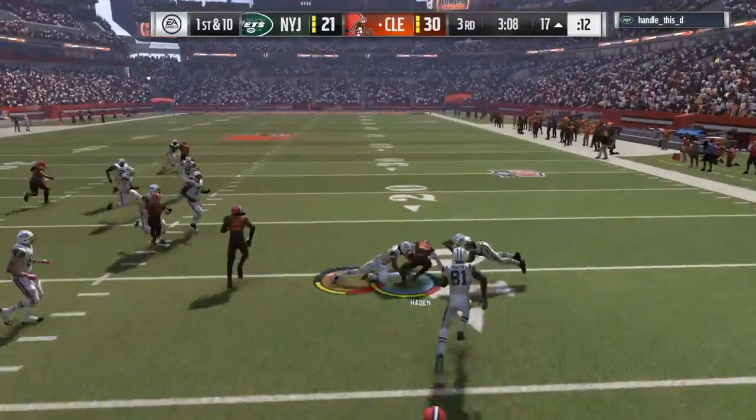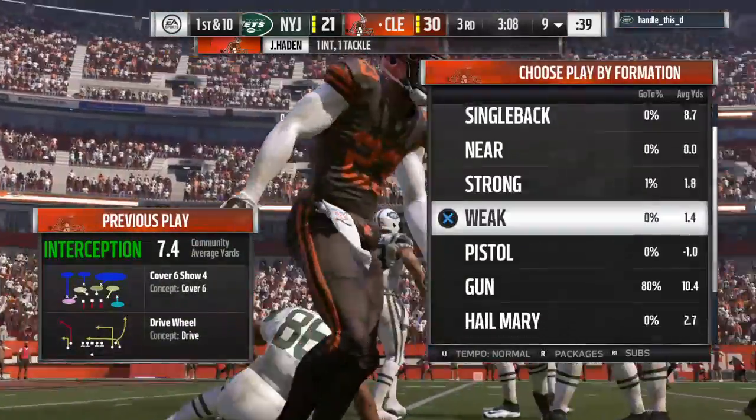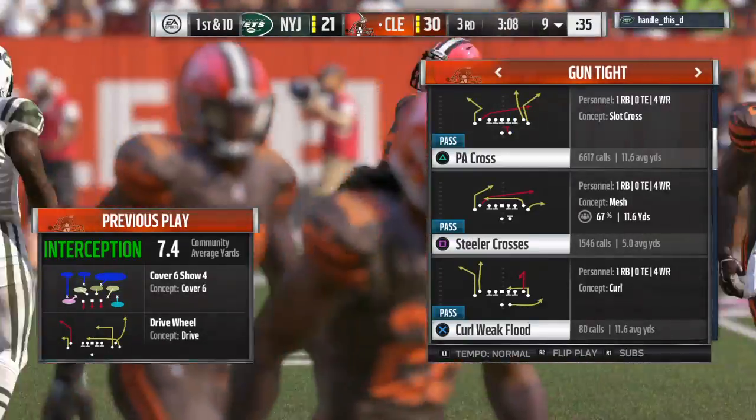And he's going to be intercepted a third time. Picked off. It's the Pro Bowl corner, Joe Haden, with it. And a big turnover there as his guys will get the football back.